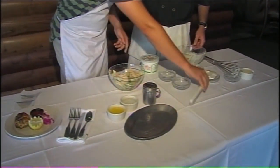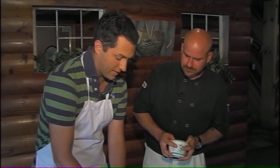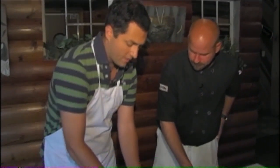Now this is the fun part where I can use my hands and put it all together. Now you were saying when you do this, obviously, you have to be very light with it or else you'll kind of break up all the crab meat. That's right, yeah. All right, so we're going to mix this in.